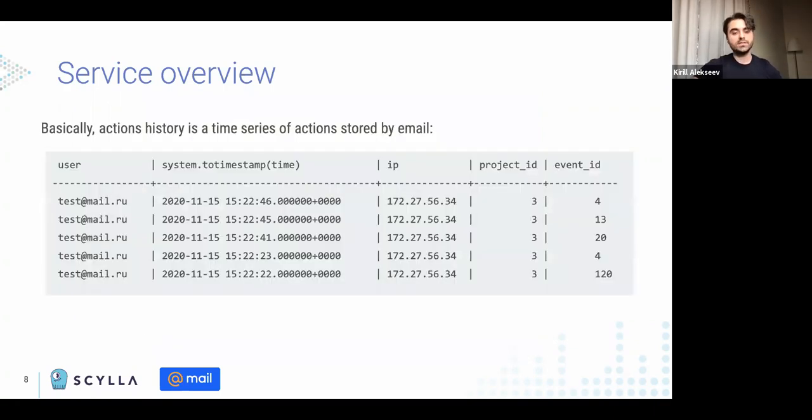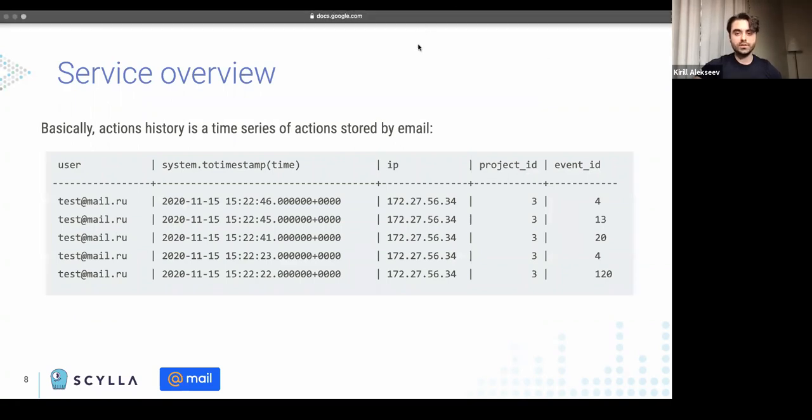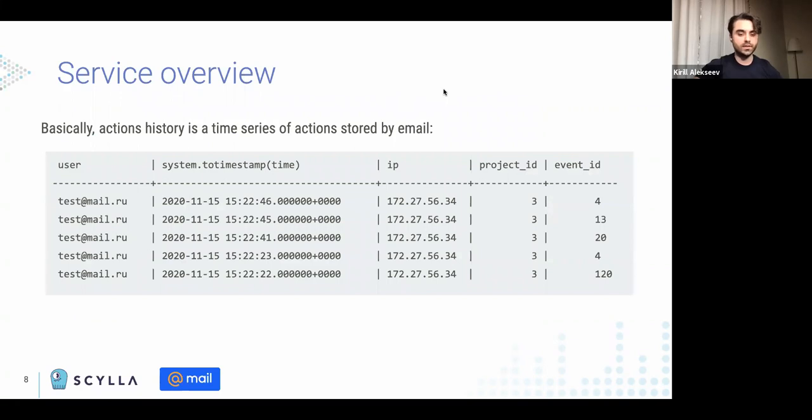Basically, the actions history is just a time series of actions stored by email. Every action has its user that committed this action, the time when this action has been committed, the IP address from which the action has been committed, and the project ID, which is kind of an ID for a client who wrote this action. For example, it can be an IMAP server or probably a POP3 server or our storage or something like that. And the event ID is an ID for a particular action, like reading a new message or sending a new message or maybe changing a signature, etc.